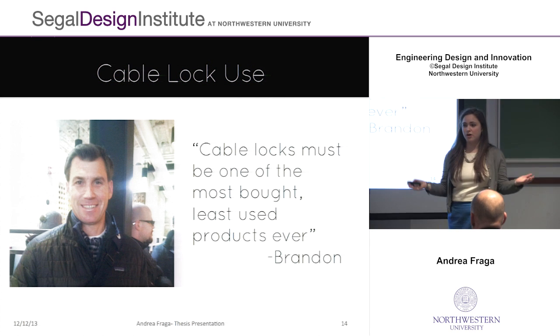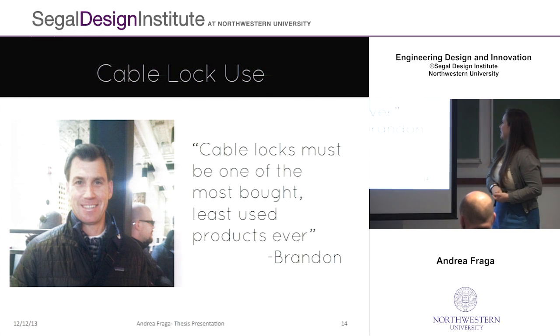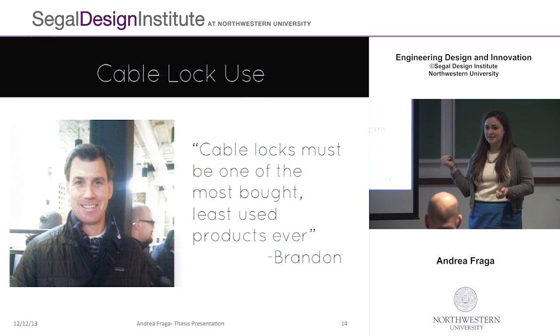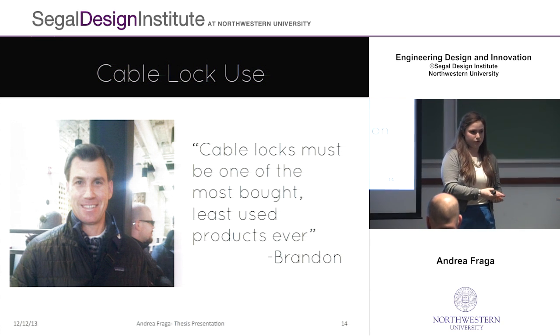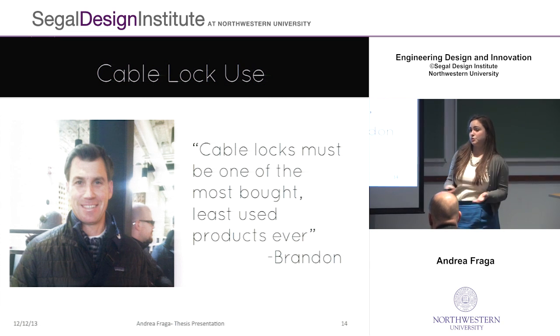Despite that, overall, cable locks are not so widely used. One user, Brandon, said it very well by saying, cable locks must be one of the most bought, least used products ever. This is an indication that there is a tension they're trying to solve. People want to be able to protect their computers, but there isn't an experience that allows them to do it routinely.